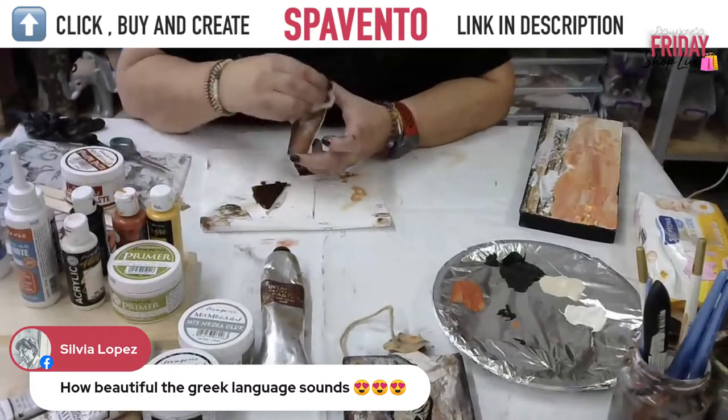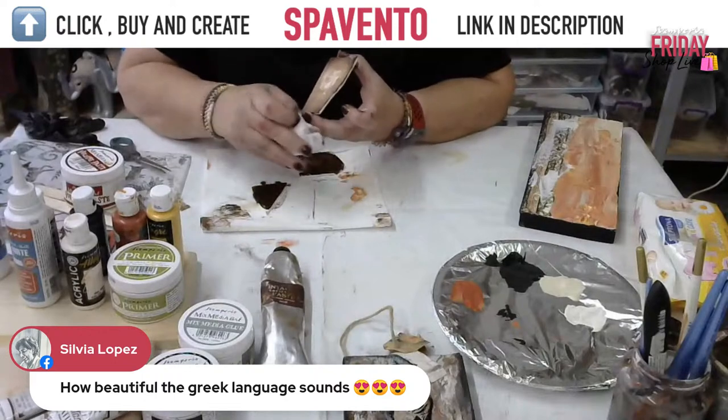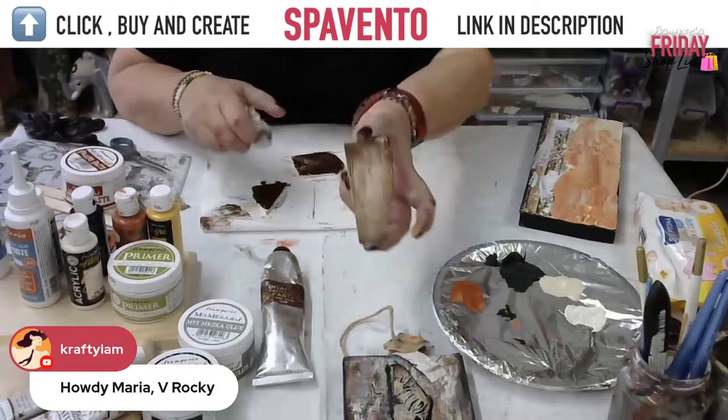And now with a wet tissue, we're just taking away a bit of the paste so we can create a nice effect. And it gives me this magical volume.